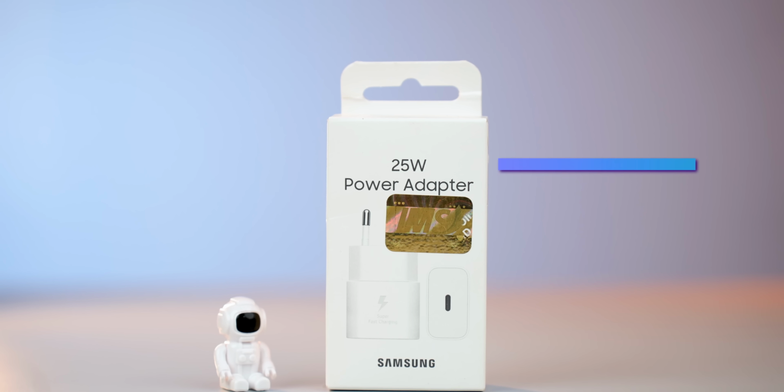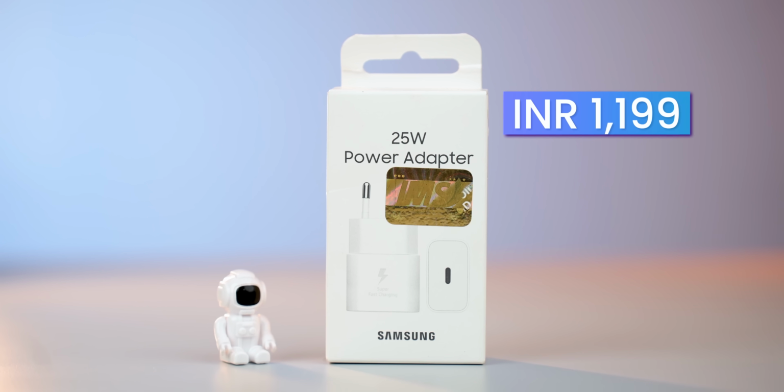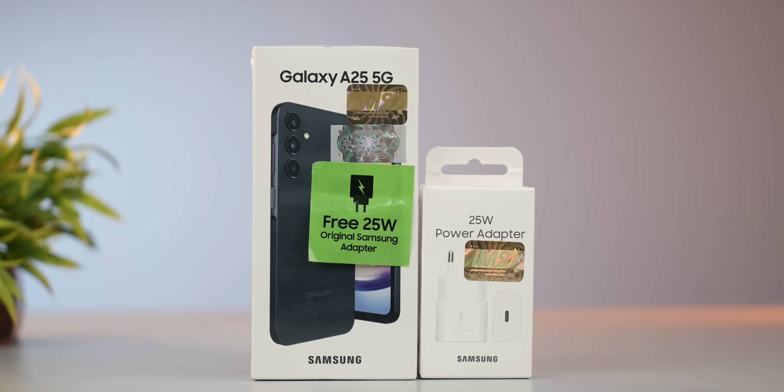Plus, you don't get a charger inside the box here, so you will need to buy it separately, and it will cost you around 1,200 rupees for the original 25-watt Samsung brick, making it even less value for money. Honestly, I think Samsung should consider offering a charger at least in their budget and mid-range lineup.